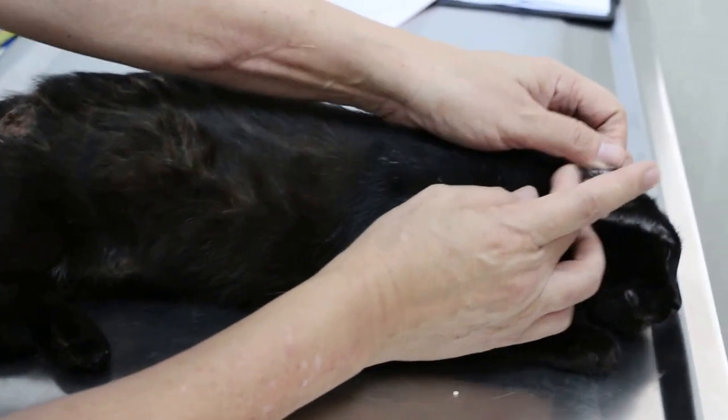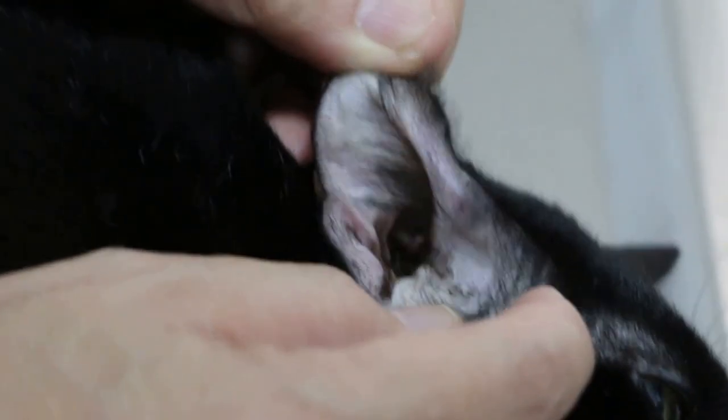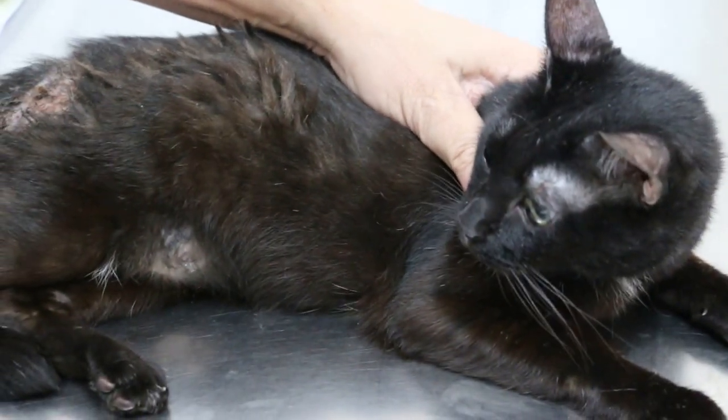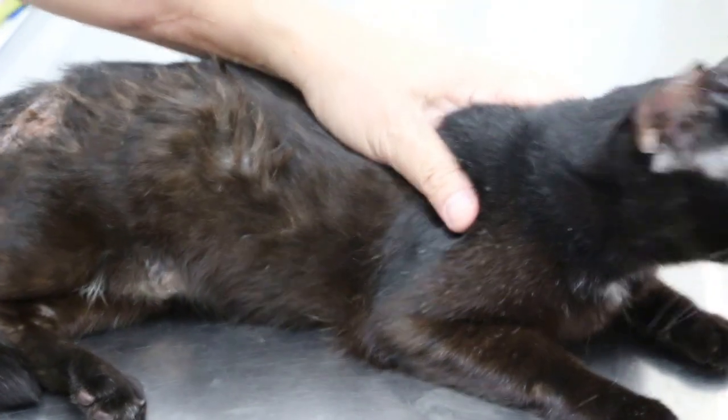So you all didn't clean the ears, right? I wanted to, but she keeps on running. These ears are dirty. Now the mites, where they come from, usually it's from another cat. So we have to flick board and clean up this cat.